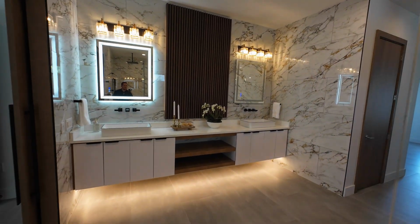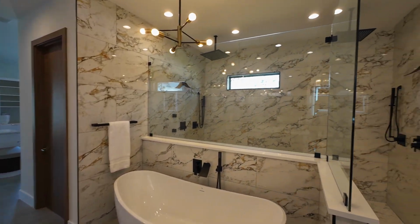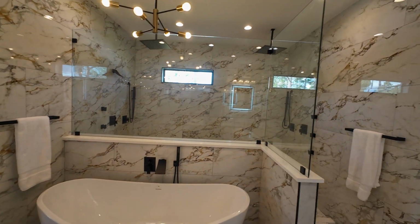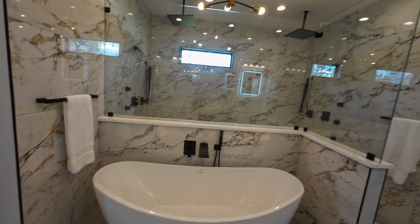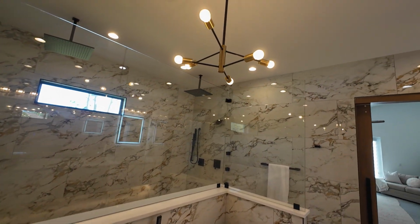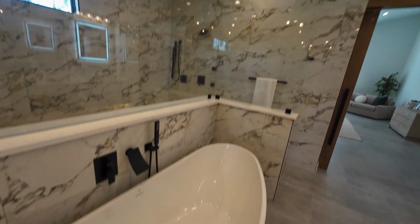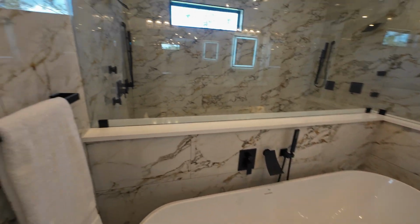Another angle of this area here, which looks very nice. That shower is enclosed with these nice glass walls here, so you keep water from coming over here and wetting this floor. Just keeps that nice look to it. And then you have a little chandelier right above this area here where you're going to be bathing.